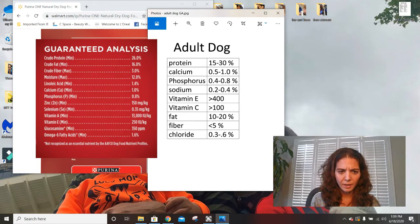Vitamin E, we're looking at 250 international units per kilogram. We really would like that to be greater than 400. I don't know that vitamin E is a deal breaker for me. Would like it to be in this range, but we are falling a little bit short on this one.